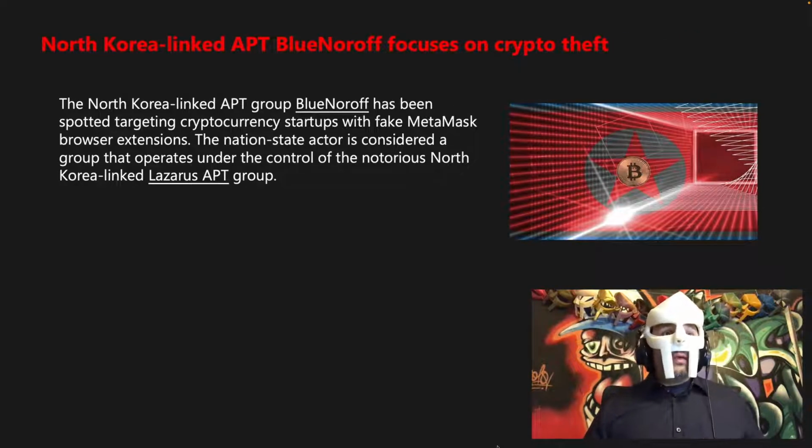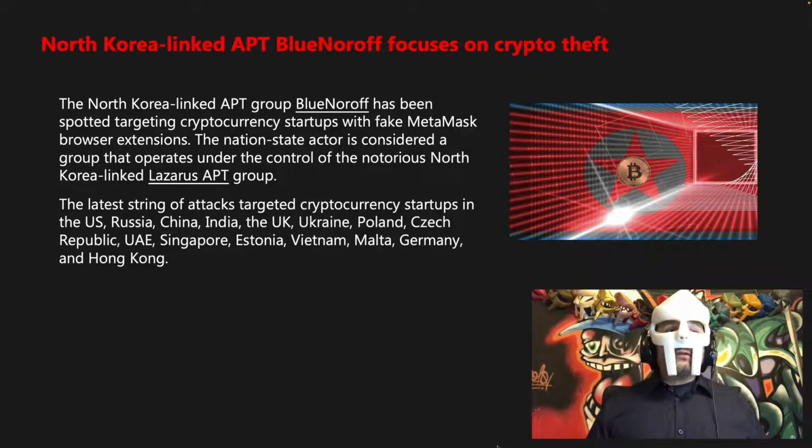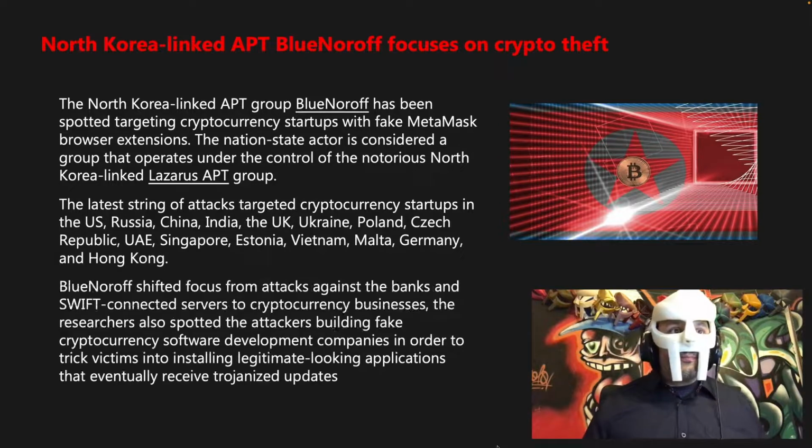The North Korea-linked APT group BlueNoroff has been spotted targeting cryptocurrency startups with fake MetaMask browser extensions. The nation-state actor is considered a group that operates under the control of the notorious North Korean-linked Lazarus APT group. The latest string of attacks targeted cryptocurrency startups in the US, Russia, China, India, the UK, Ukraine, Poland, Czech Republic, UAE, Singapore, Estonia, Vietnam, Malta, Germany, and Hong Kong.